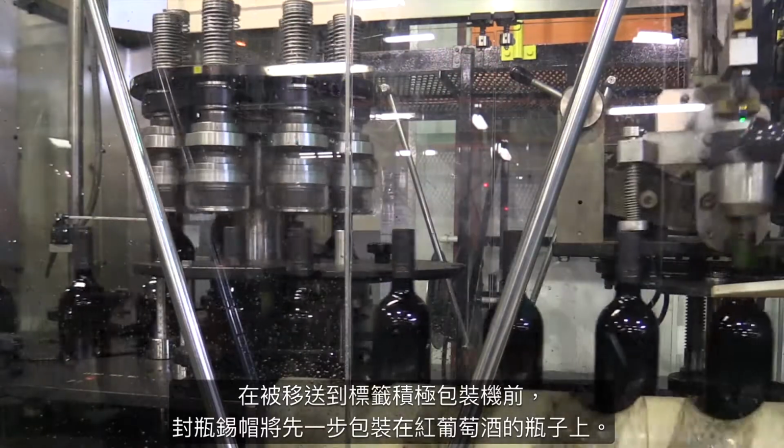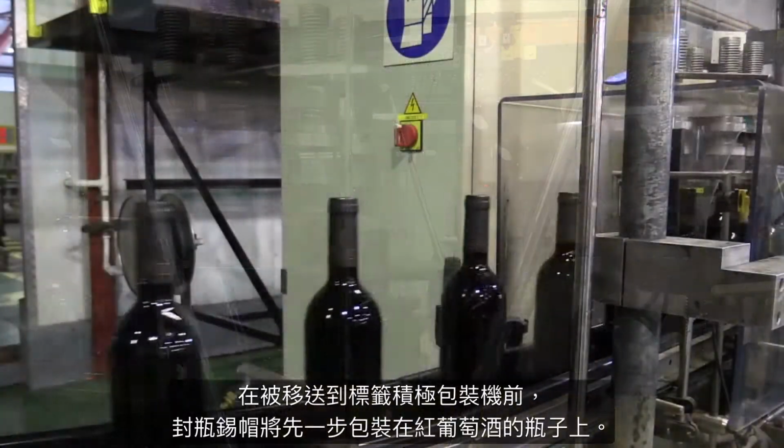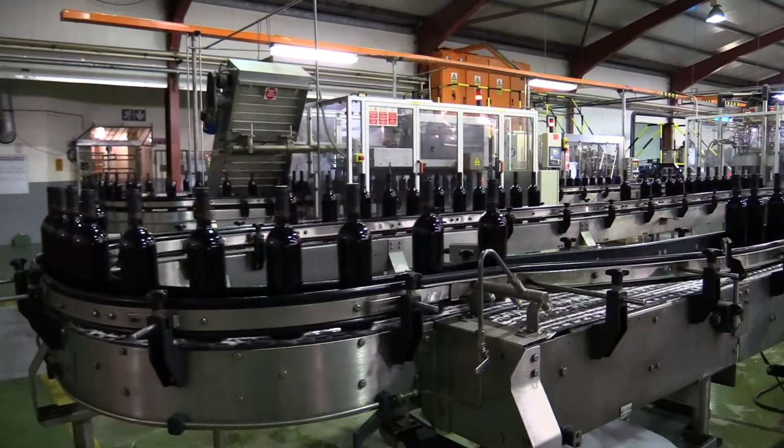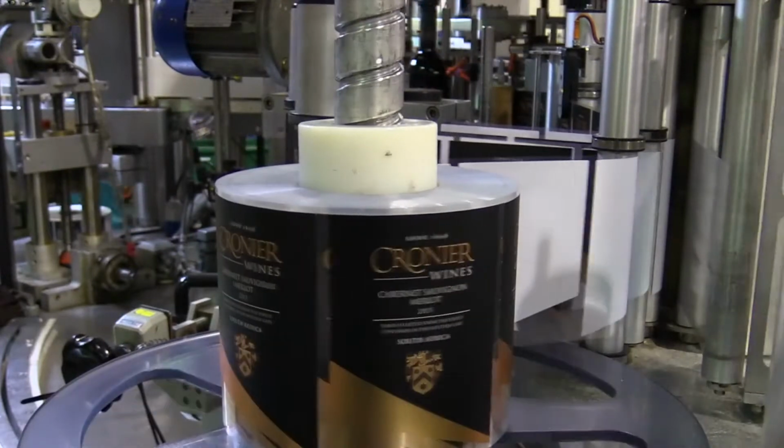Capsules are fitted to the red wine bottles before it moves to the labeling and packaging machines. Here, the machine adheres labels to the bottles.